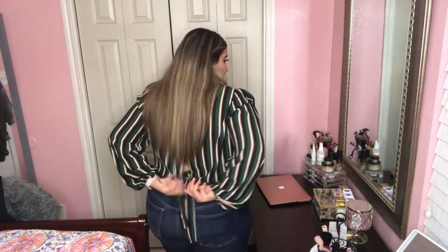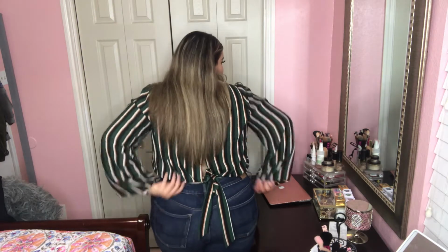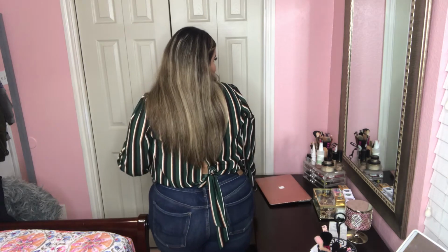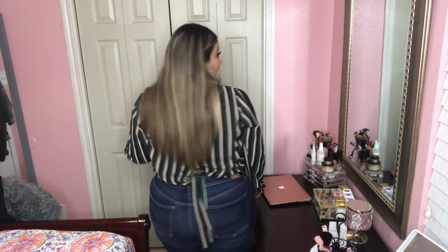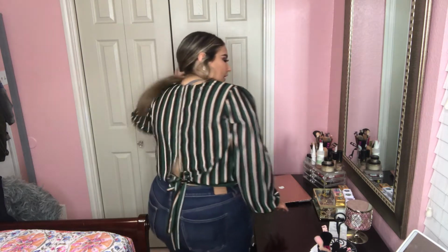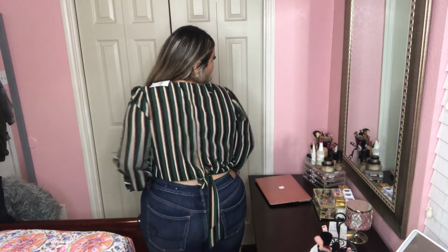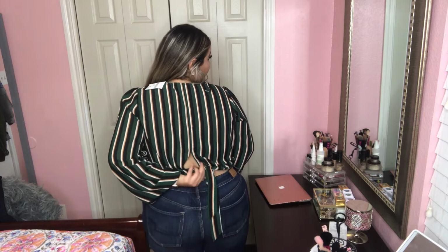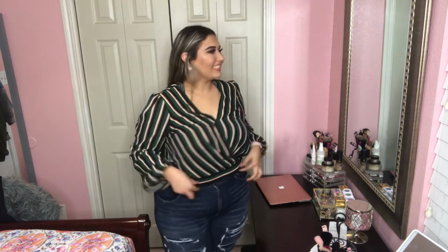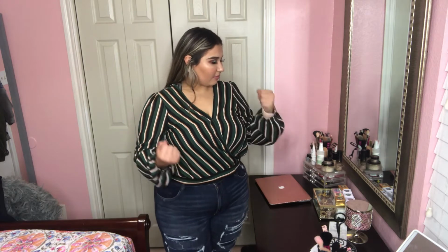Now I'm wearing high-waisted jeans, just so you guys know. And from the back here, it has a little tie, so you can tie a bow. That's a cute detail. I don't know why, but it looks so feminine and cute and girly. I love this shirt so much. I'm so happy that I picked it up.